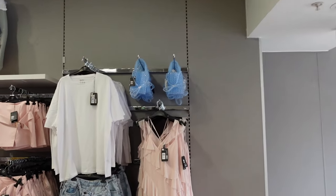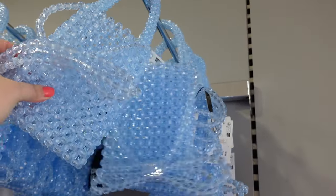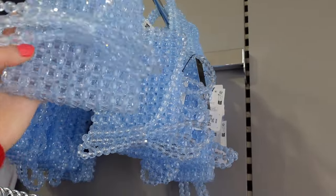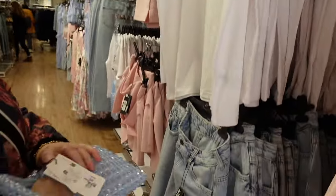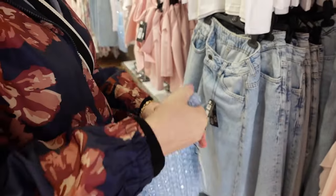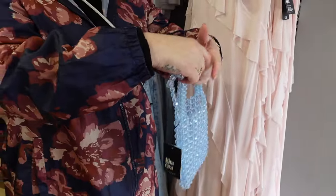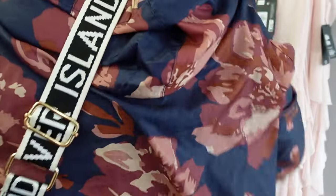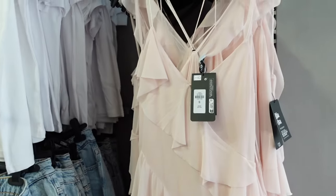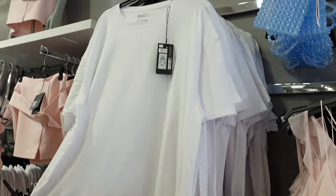Have you seen the beaded bags? What? I have no clue, but they're like beads. £8 they are. How cool are they? It's different. Oh, look at the boob tube. Take them on holidays. Yeah, I like that. It's nice. Oh, I like the little skirt as well. I like the jeans. That's nice stuff. Yeah.